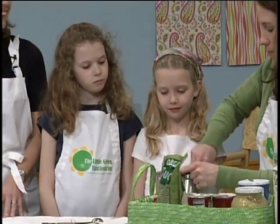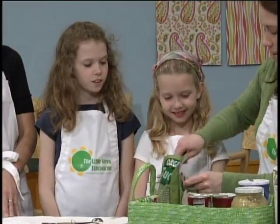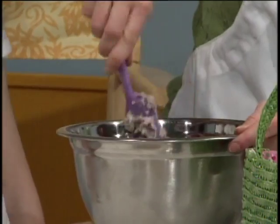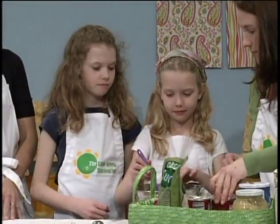That's nice. Look how yummy that is. Doesn't that look good? Do you guys want to taste a little bit of the batter? Because since we didn't put eggs in it, you can. Go for it. Take a little pinch. You can use your finger.